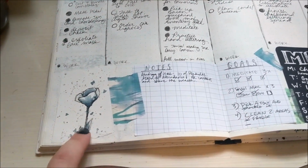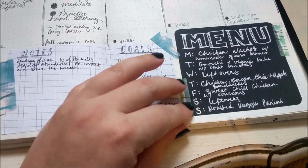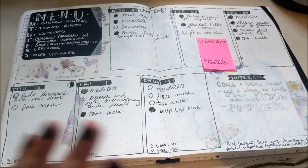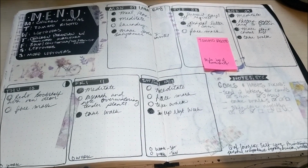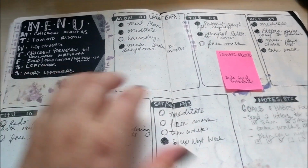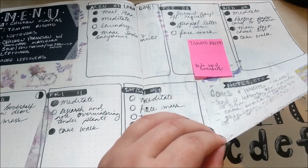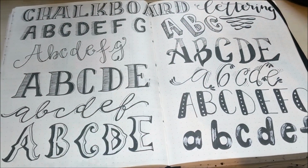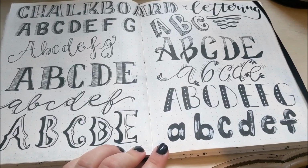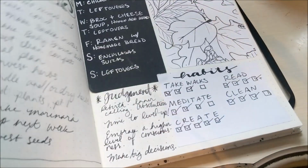So this kind of gave me a vibe I liked. Also, I really liked doing the menu and having it be its own little thing. Here is the second week. Less of the hand-drawn elements, but again, still some floral washi and things like that, and a little menu, and big focus on self-care and art and creativity. Speaking of, one of my goals was to practice some different chalkboard lettering fonts, and I was able to check it off.